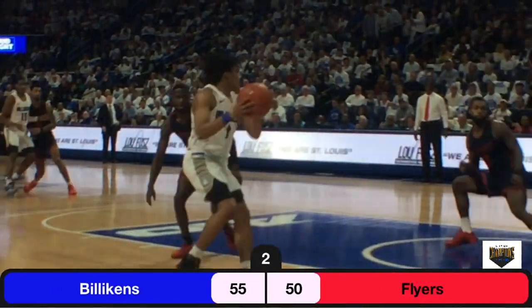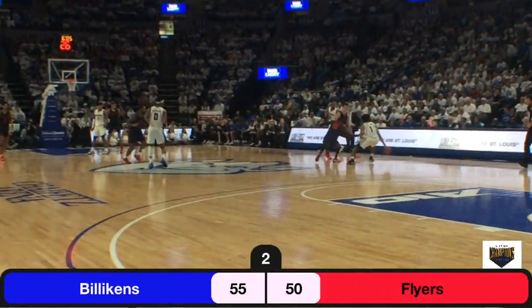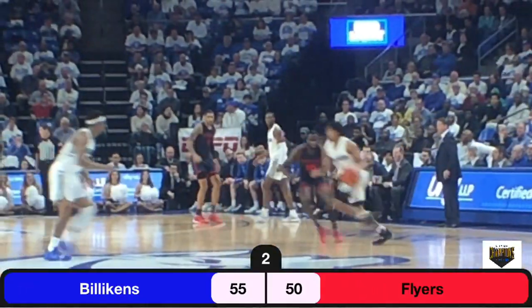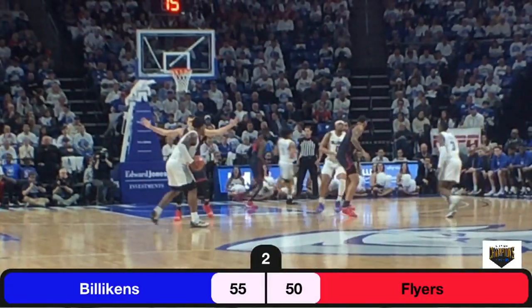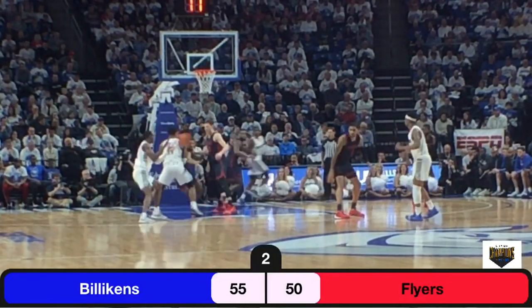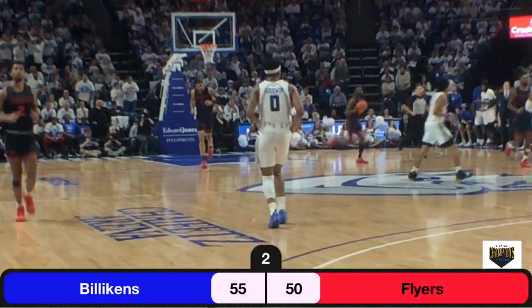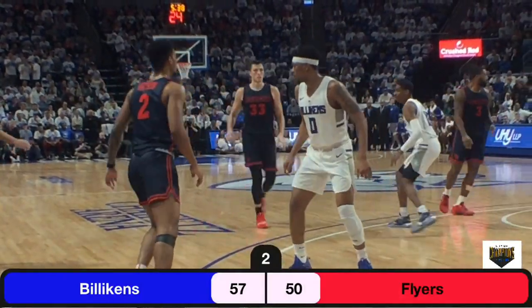Billikens taking it out, length of the court, full court pressure by the Flyers, over to Perkins. He's wide open, he brings it back out. 5-point lead for the Billikens. Perkins down to Big French. Over to Goodwin, Goodwin has the big man on him. Perkins, shot is good. Great play out of the timeout for Coach Ford and the Billikens.